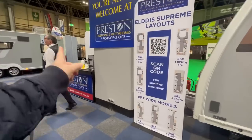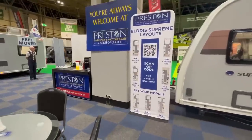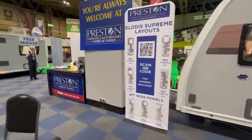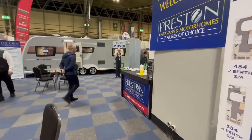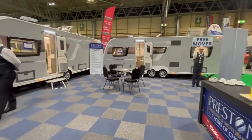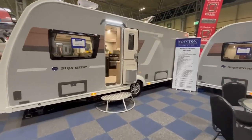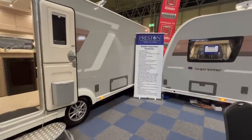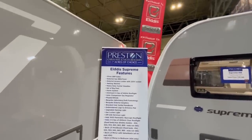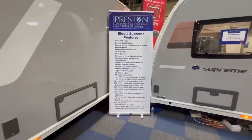So that's Colin over there. We've just been talking to Colin and he's been telling us about, he works for Preston's, Preston Caravan and Motorhomes. And if you buy one here this weekend on some caravans, well, should I say, at this show, you get free motor movers on some of your caravans. So, I mean, that's worth £1,000, that. And you get all these extras on it as well. So come to Preston's and get a deal on a caravan. Preston Caravans and Motorhomes.